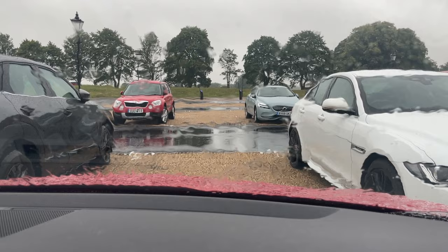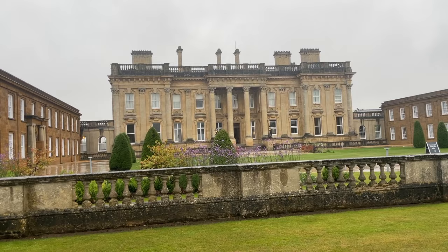Okay, so this is the hotel. Looks pretty amazing, even in the rain. Let's head inside.